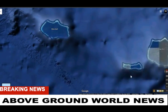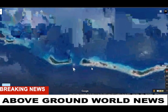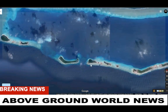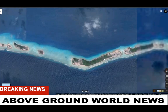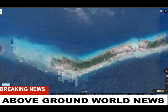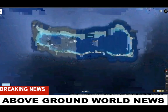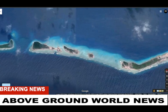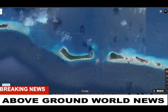But I was looking at all these little islands around here, and there was more. See if I can find this other island. And they even had a placemark. I can't remember if it was this island or not, man, but it was some kind of nuclear test site. Let's see if I can find that. I don't even know if it was this one. Pretty sure it was this one. The little icon ain't up here now.